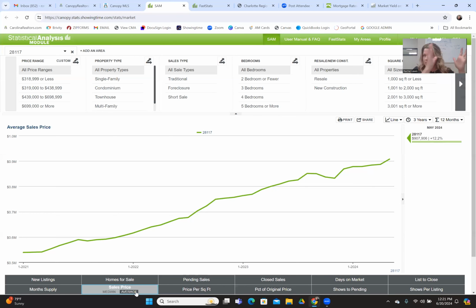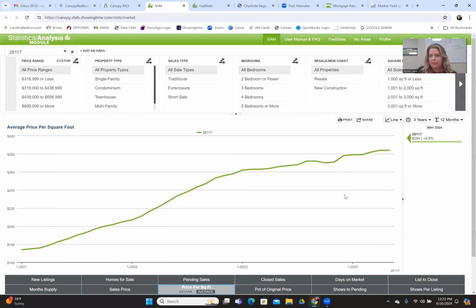12.2% up year over year. So if you had bought a house a year ago in 28117, you are likely sitting on about 12% equity. Again, those things vary because we're looking at big numbers, but that's amazing. Let's hope we keep that up. I do think that's going to flatten in some. It's going to get a little better in others that had further to go.